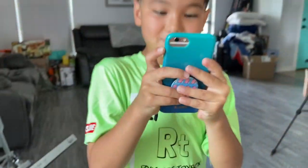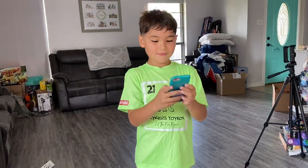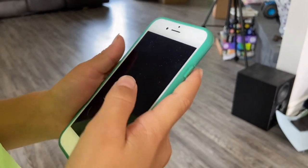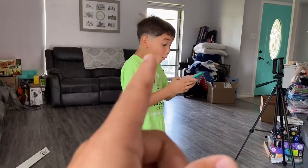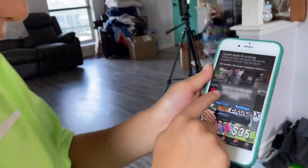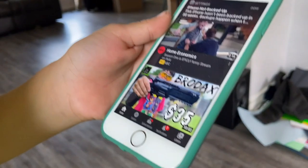Are you ready to go show him? My phone. Oh, that's his phone. Don't see his passcode. Don't see his passcode. Okay, I got in. He got in? Okay. It was actually his sister's phone, and she gave it to him. Okay, if you made a guess, let's ask him. Right away, one of my videos popped up. Did it really? Yeah. Look at that.